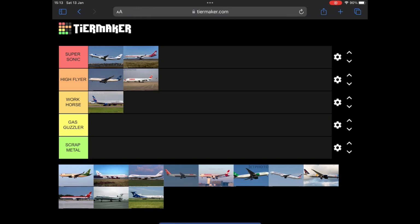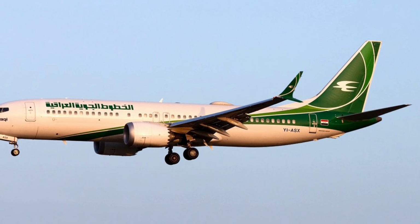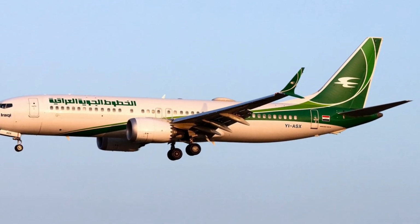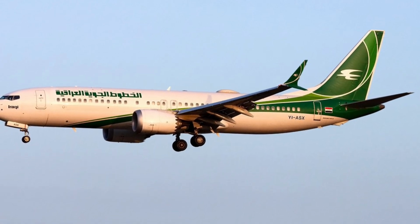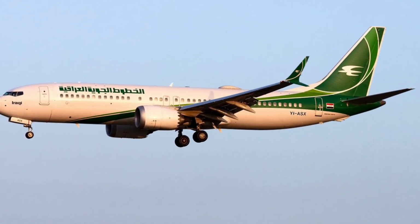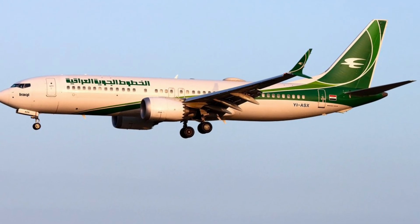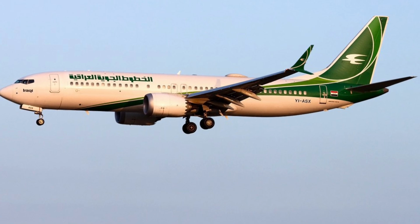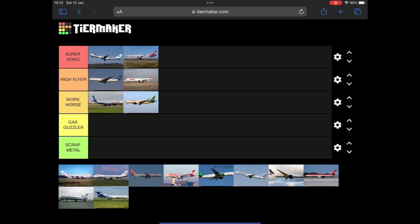Now, moving off into Boeing territory, things go downhill, as is often the case, because we've got a couple of 747s. I'll get to those in a second. Before that, we've got a 737 MAX 8. It's Iraqi Airways YIASX. They made YIASL, or they announced that recently. I don't think it's actually been out yet. And they have been, as I understand it, making some modifications to their MAX mold, so it'll be interesting to see whether that looks any different or not. But since they've made this one, or effectively exactly this aircraft already, just with a different reg, I'm just going to give this one workhorse and not worry too much about that.